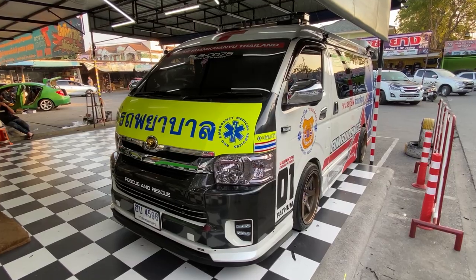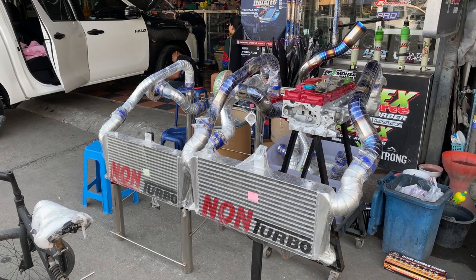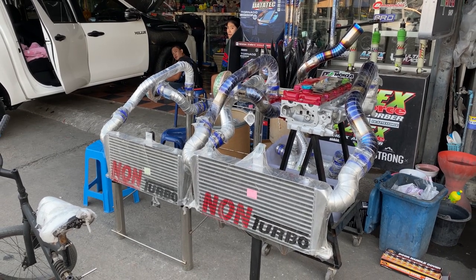Yo, I hope I never, ever, ever end up in an ambulance in Thailand, but if I do, it better be one this f***ing sweet. You know you're gonna get to the hospital super fast. Is that a turbo? Nope, it's non-turbo.